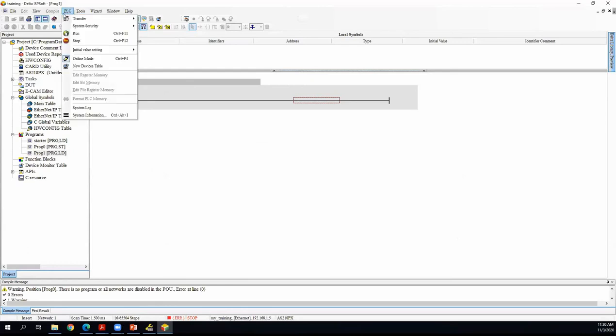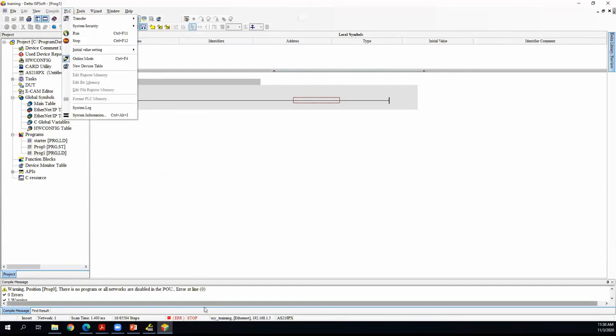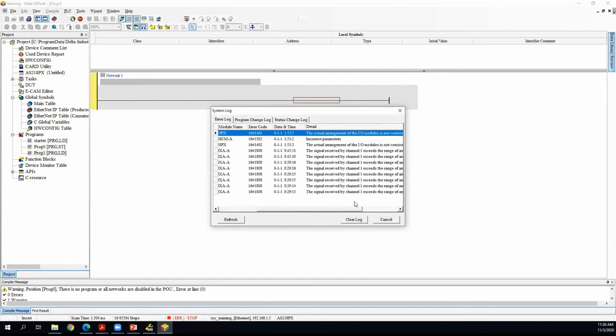So what I'm going to do right now, okay, I go to online and then make it run. Okay, and there is an error, just a second. Here you can see the status of the CPU, in stop mode, and there is an error. So how to check which error we have? It is just an indication, so there is not much information. In order to check the error, you have to go to PLC and system log. Inside the system log, you can see all the error logs you have. The actual arrangement of I/O modules is not consistent with the setting.